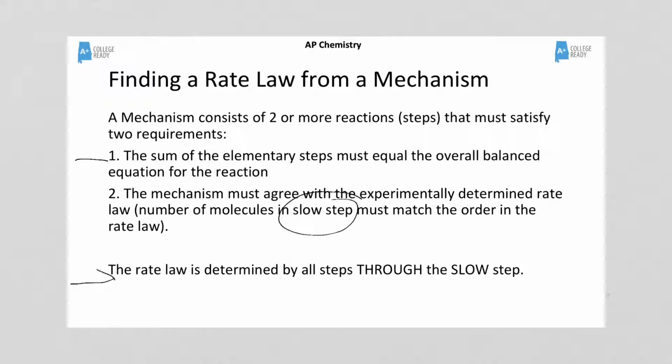However, as you see from this last statement, the rate law is determined by all steps through this slow step. So if you had a 3-step mechanism and the slow step is second, what occurs is that the slow step is slowing down the first step. It's like a bottleneck. So you'd actually have to consider any steps before the slow step and consider those as part of the slow step.